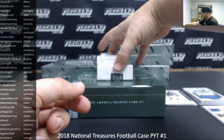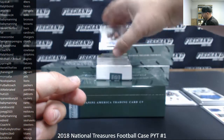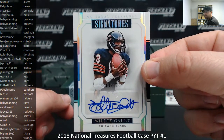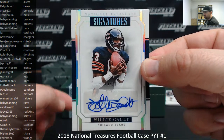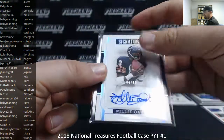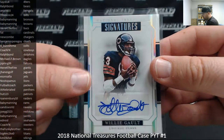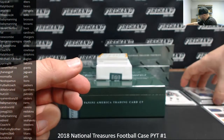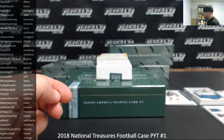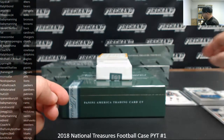Our first autograph is Hollow Silver Signatures, number 210, Willie Gault, Chicago Bears. Chicago Bears belong to Ralph Bond. Yep. That top piece is the glove piece, not a patch, per se.